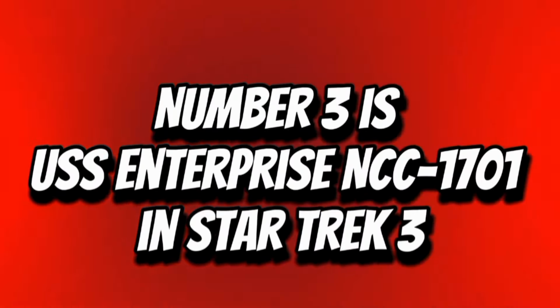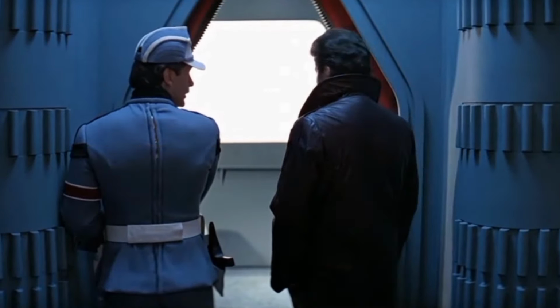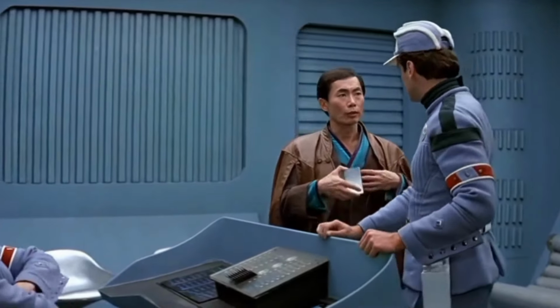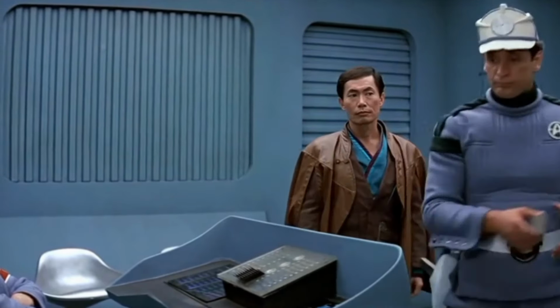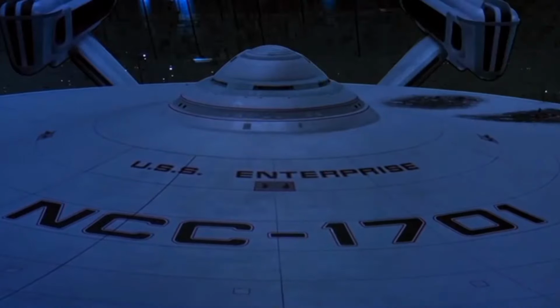Number 3 is USS Enterprise NCC 1701 in Star Trek III. The 2 5-year deployments that Kirk undertook between 2265 and 2280 are legendary inside Starfleet. The season finale of Star Trek Strange New Worlds established that the Federation and the Romulan Star Empire would have fought a bloody war if Captain James T. Kirk hadn't been there. Kirk's Enterprise, 20 years after the starship was first launched, displayed no symptoms of aging over its 2 5-year deployments, engaging in combat with Klingons and Romulans, as well as several odd stellar occurrences.